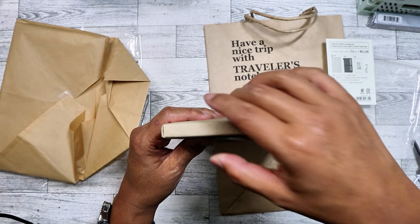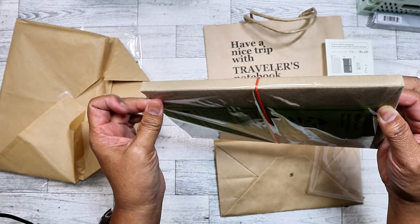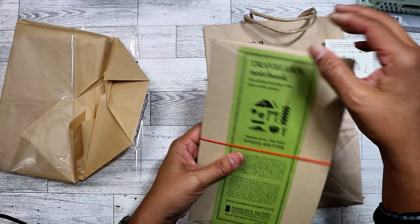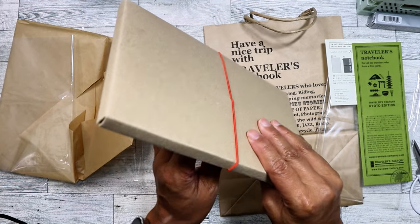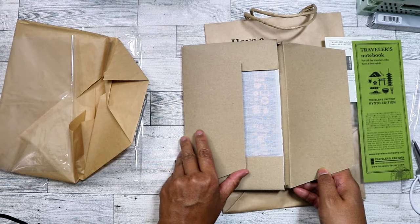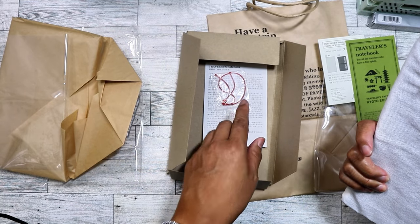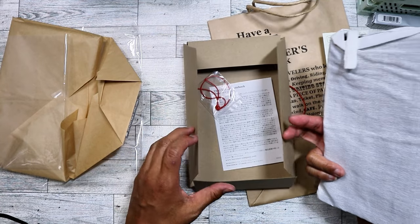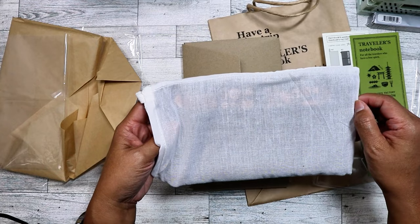Okay, so yeah, I'm just so excited to get this. So there we go. And we've got the extra elastic. Okay. And then, of course, there should be another one right here with the little insert on how to care for the leather. Okay. So we've got the cotton cloth bag.